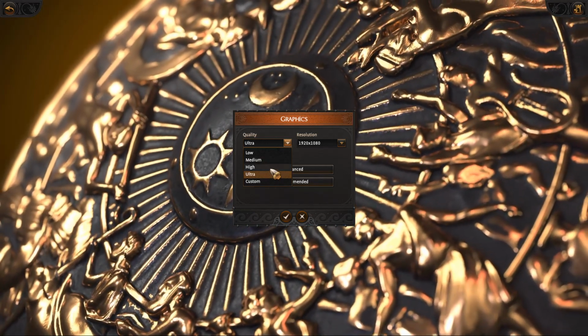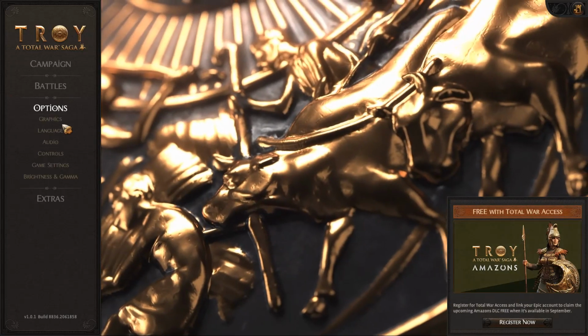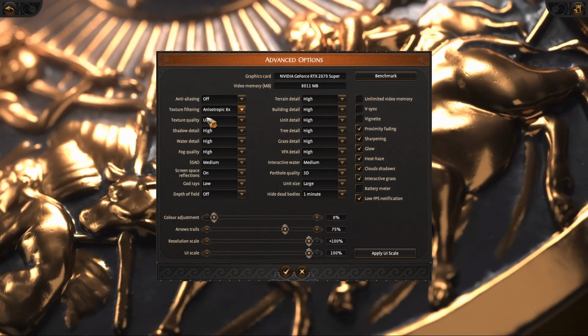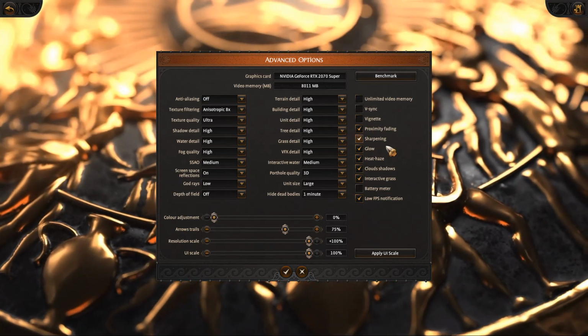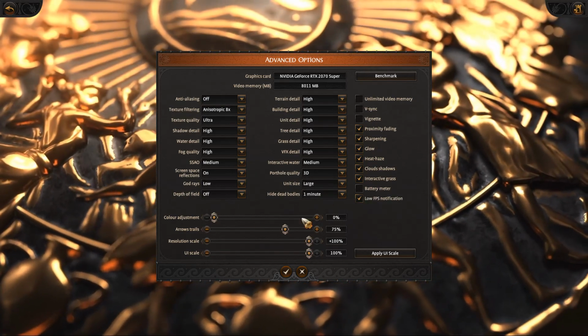I'll test the high preset, then the low. The high preset shuts off anti-aliasing, reduces the texture filtering, keeps the texture quality at ultra, and everything else is pretty much set to high and medium settings. And the unit size is set to large.